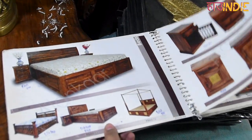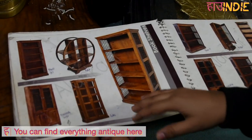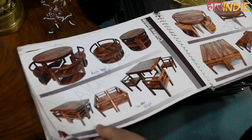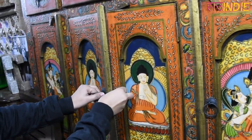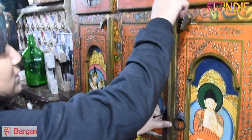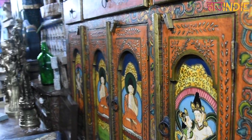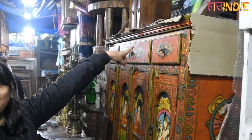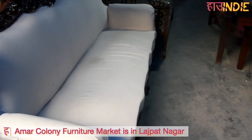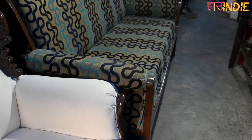If you're in a hurry, you can also look through this catalog. They have all the designs here. You can just ask anyone here to bring you this one or this one. This table is so spacious. We have a lot of compartments in this. You can also drawers. And we can also put something on top of it. Your TV, maybe a radio. This is the sofa lane. Not a lot of options in sofas, but the ones we have are quite nice.